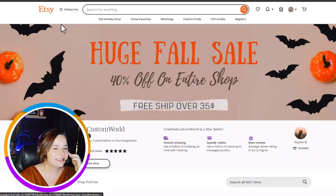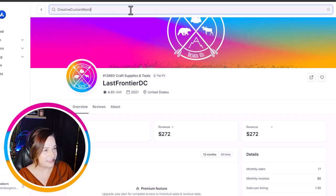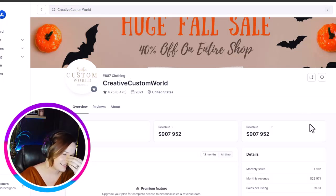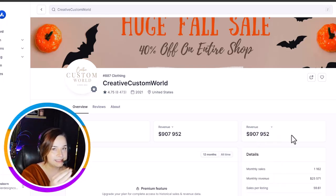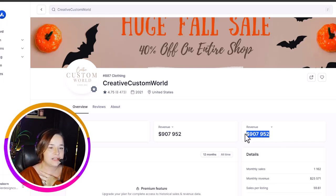Okay, here we go. Let's analyze this shop. Let's look at this again. I hope you guys can see. Here's sales, here's revenue. The exact same thing I clicked on my shop, and we matched it with the stats in the back end, okay? Do you guys see that? $907,000. Like there's supposed to be a comma there.